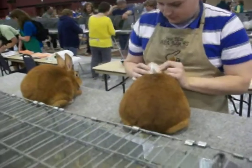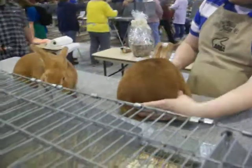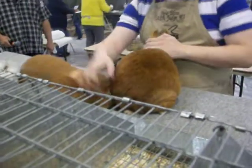Second is P46R. He's got an excellent head, good ear, just a little longer through his shoulder than the winner. Good midsection, good hind quarter. He has too many scattered white hairs through his coat. He has an excellent red color.